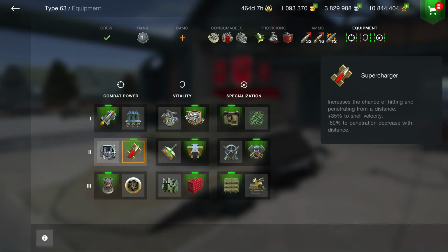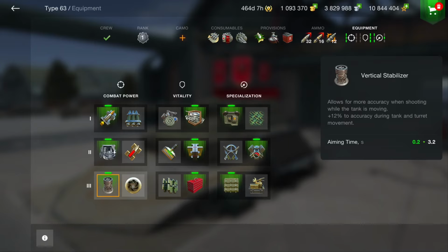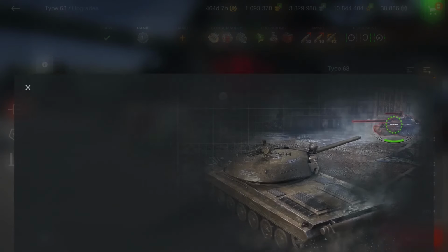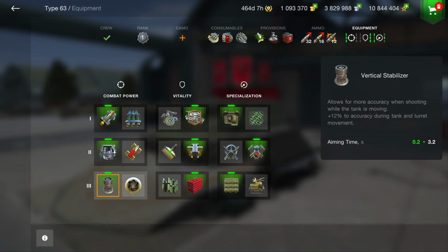While it does have already great shell velocity, you could min-max on that, but I personally wouldn't. Next, vertical stabilizer. This is down to personal choice. Remember, this tank does have the combat stabilization mechanic, which does mean that when you are sitting hull down and not moving much, well, under 15 kilometers per hour, your gun essentially doesn't bloom much.